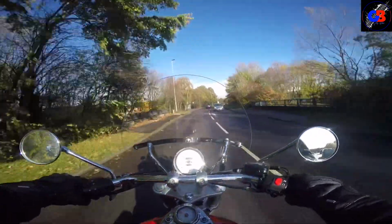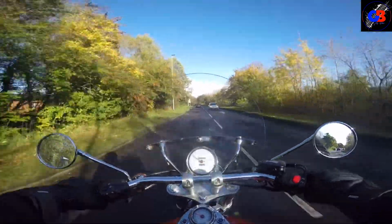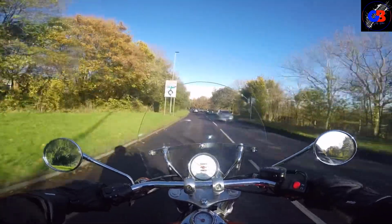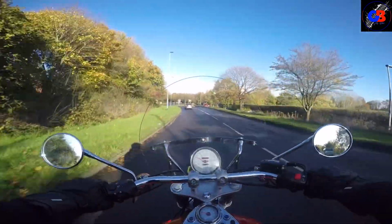It's quite a windy day today, and that windshield, as you would expect, because it's a whopper as far as windshields go, is doing a really good job of keeping the wind off me, keeping me comfortable.